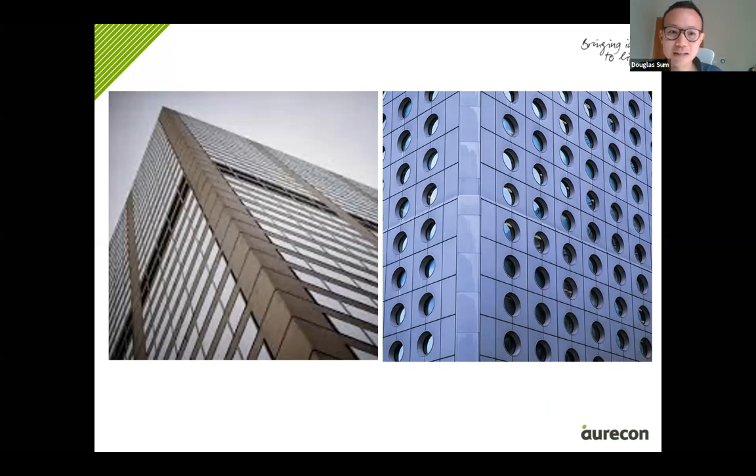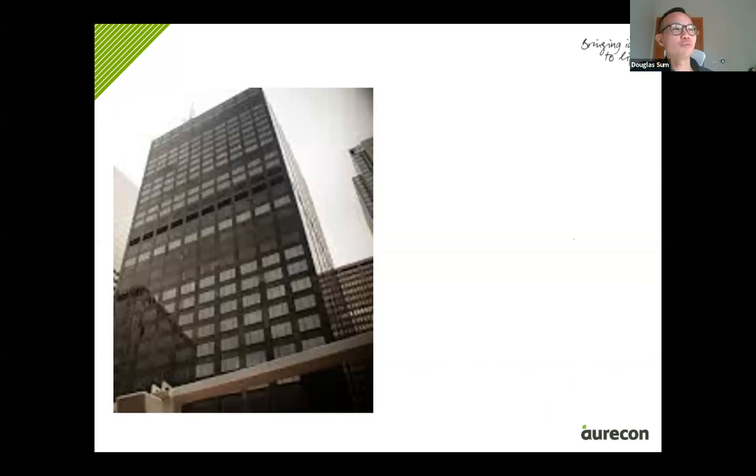Another funny way of doing this is, when you are doing a facade design for super tall buildings, you never go for a uniform shape that looks exactly the same from the bottom to the top, because of the wind load. So instead of doing this, what you can do is something that looks like this.